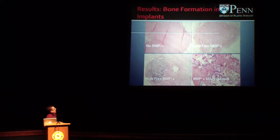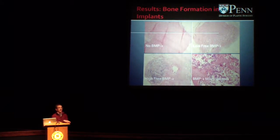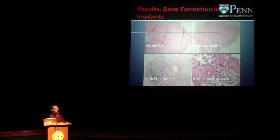This is called histology. Histology is the analysis of tissue, and what we do is we take very thin slices of the 4 implants and we stain them with special chemicals. And the chemicals tell us what's going on. Basically what you have to know is that light pink means nothing happened, and dark pink and purple means that bone was formed. So in our control group, where we just injected the scaffold, obviously nothing happened. It's just pink, there's no bone, which is exactly what we expected.